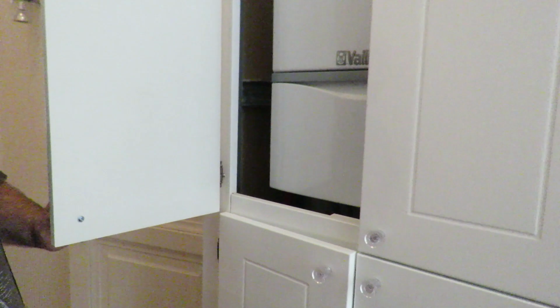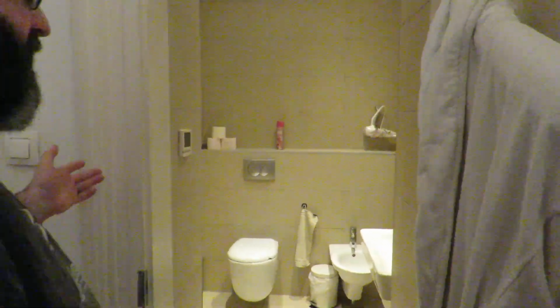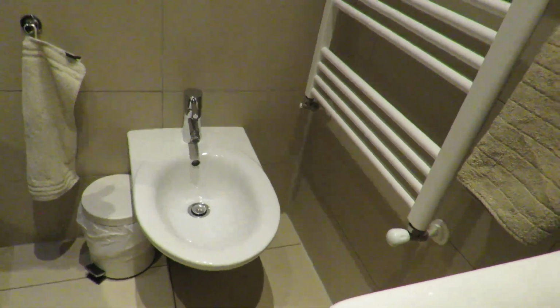So here's the entrance. There's a little area to put clothes, like your coats. Like I said, our apartment is right upstairs, but the layout is completely different, which you'll see in a little bit. Now, here's the washroom. The one thing that we like is the bidet. We don't have one. And then over here they have a rainfall shower.